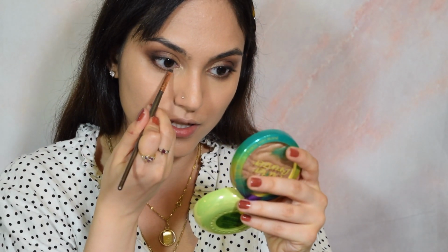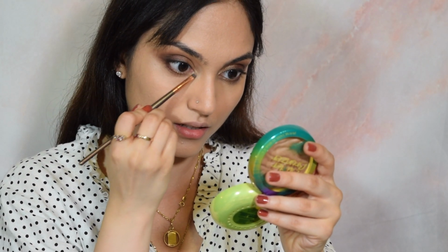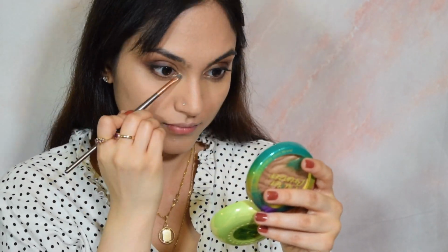And then for the lightest shade, I'm going to take the same brush that I used for my inner corner, and I'm going to connect my inner corner and the lower lash line with a little bit of sparkle. Eyeshadow done. I used quite a few brushes, but I also used quite a few colors.